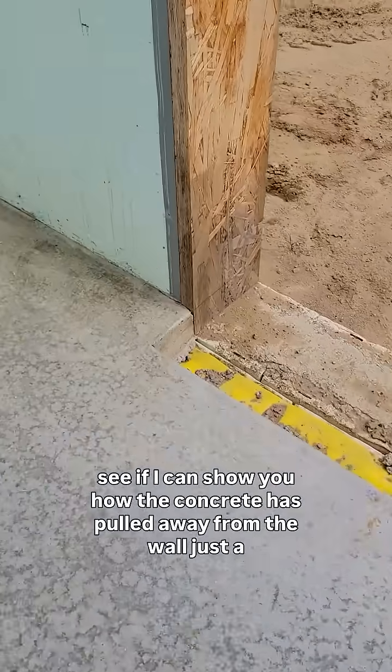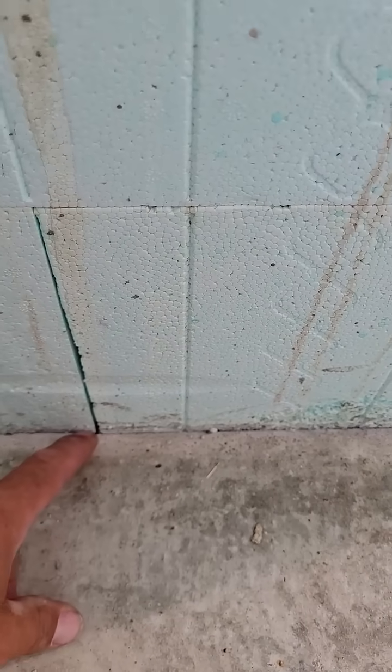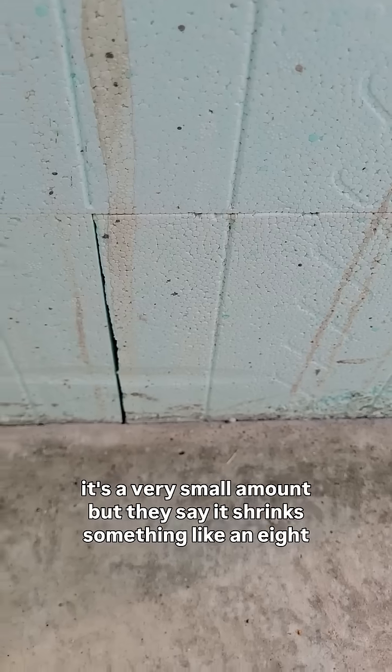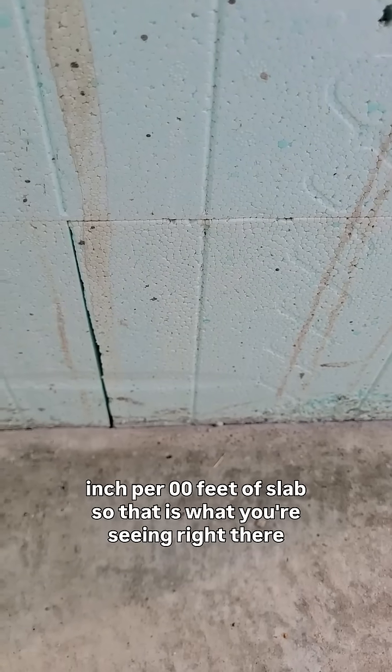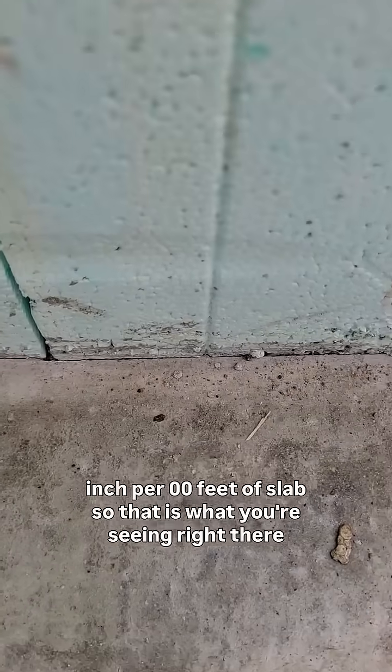But I want to see if I can show you how the concrete has pulled away from the wall just a little bit there. It's a very small amount, but they say it shrinks something like an 1/8 inch per 100 feet of slab. So that is what you're seeing right there.